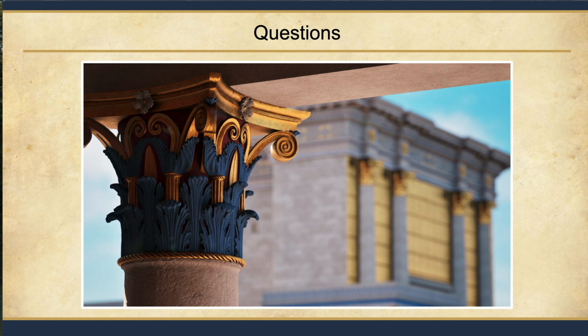I think, maybe I don't speak for everyone, but personally, I had no idea the scale of Herod's temple and just how extraordinary it is until I started seeing these 3D renderings that you've been working on, and just how extraordinary and grandiose and beautiful it was. And what an incredible project to help bring it to life for people in a whole new way. So we do have a few questions here for you.